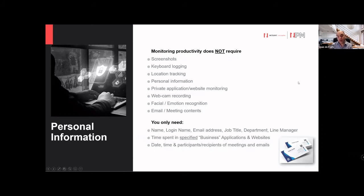If you look at some of our competitors, some of them do some horrible things: recording screenshots, keyboard logging, location tracking. They monitor whatever application you're using. Some of them even use your webcam to see whether you're in front of the PC, and then they use facial recognition. They even do emotional recognition, where you can see this person was upset when he read that email from the CEO. Some really scary stuff.